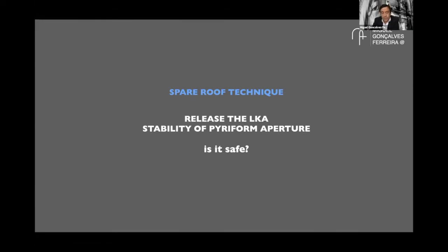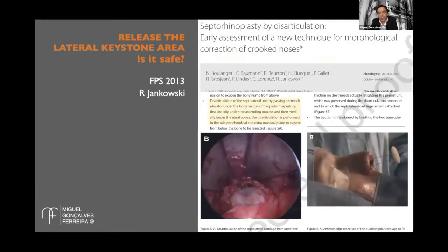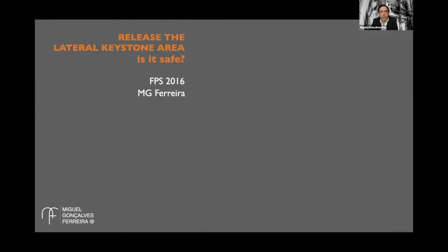With this technique, it's the only one that I can talk about. Yes, we have done so far more than 500 patients. And if we go back to the history, we see that in 1999, George Ishida, the father, has a clear description of the lateral keystone area. He didn't call it that because at that time, that space didn't have that name. In 2013, Jankowski did exactly the same with the dorsal keystone area and the lateral keystone area.